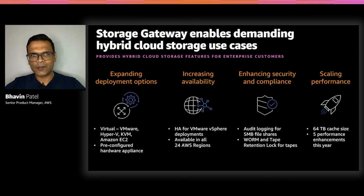And lastly, we have been increasing scale and performance of the gateway. We increased the cache size for all gateways from 16 terabytes to 64 terabytes to enable customers to process larger datasets on premises. And we also made several performance enhancements that help increase read throughput from cache, read throughput from cloud, write throughput to cache, and then write throughput to the cloud.